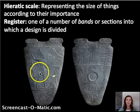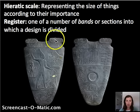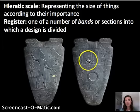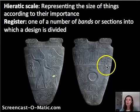On this side, he's really filling up the entire register, also on this side. So hieratic scale, representing the size of things according to their importance. And then a register, one of a number of bands or sections into which a design is divided. So you can see there are three registers here. So one, two, three. And then you kind of have another half one over here, and then one, two, three, four. So those lines provide a convenient way of dividing up space and creating a logical sense of space.